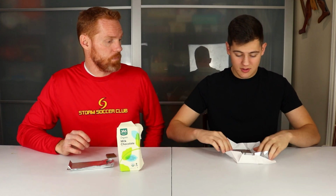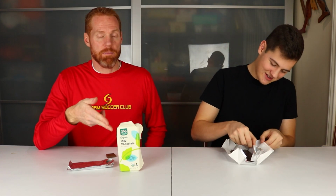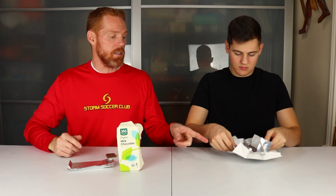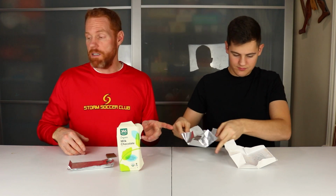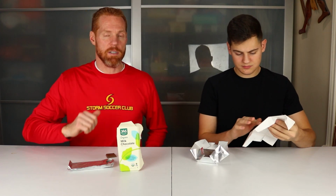Next up, we've got Theo versus Whole Foods 365 milk chocolates, and I've never had either of these. Apparently I haven't had much chocolate in my time. Yeah, you're young still. I've heard some pretty good things about the 365 chocolate, and this is our most expensive chocolate. Theo comes in at $1.43 per ounce, and the 365 comes in at 90 cents, so it's not too cheap either.